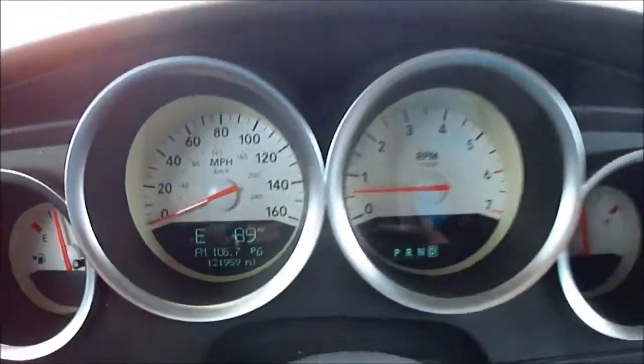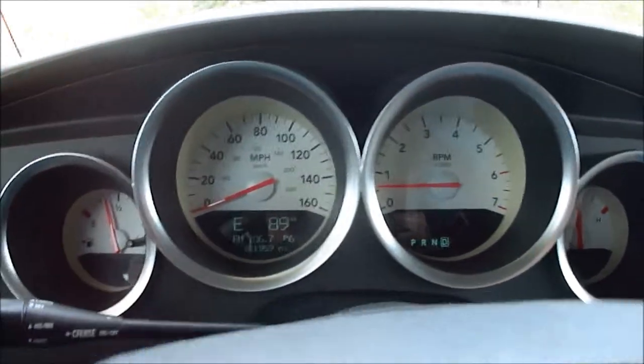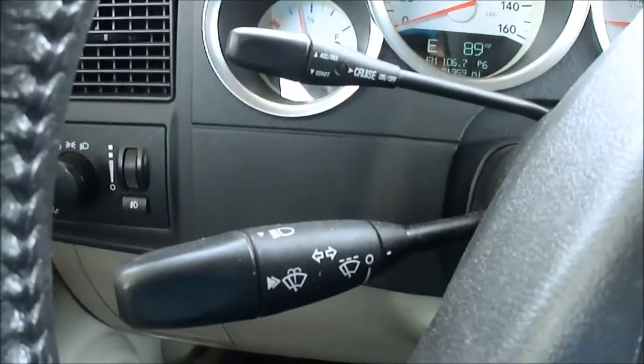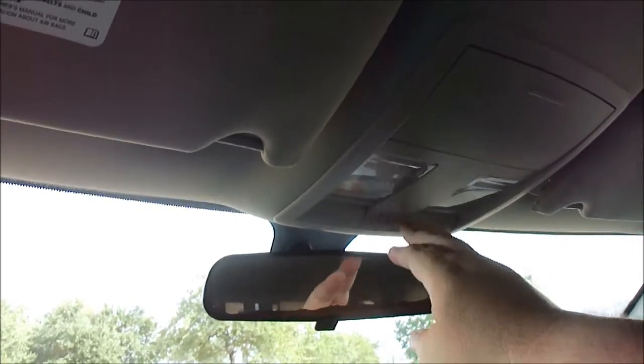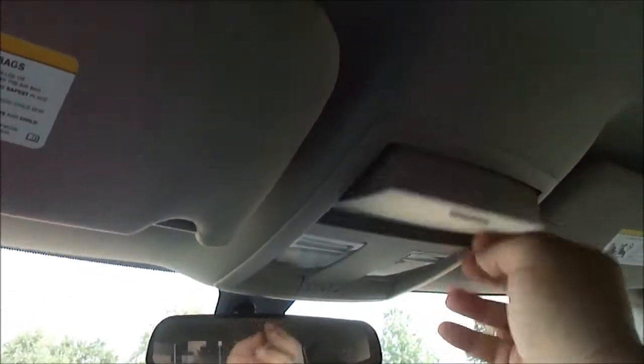There, like your channels, you can change channels, change the volume, all that. There's your controls for the cruise and stuff. Headlights, fog lights, power mirrors. Overhead, it's got the garage door opener built in. It's got a sunglasses holder.